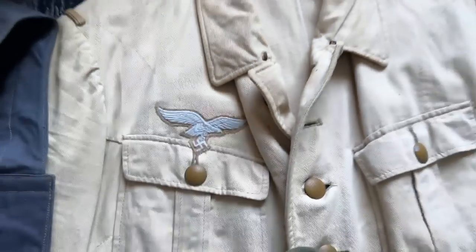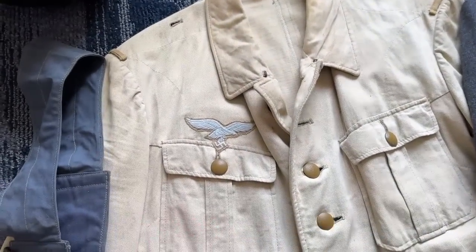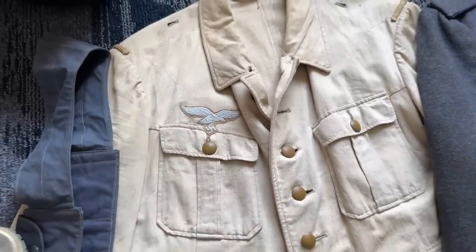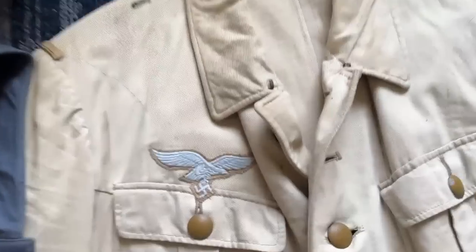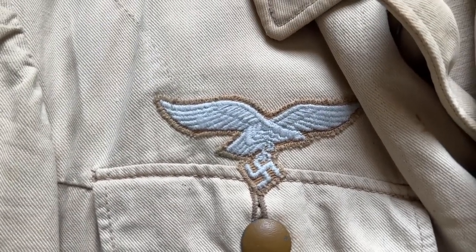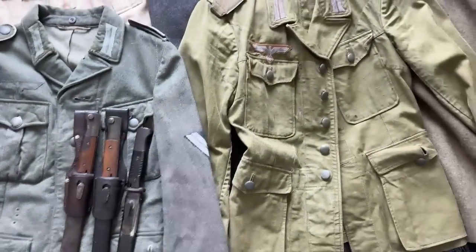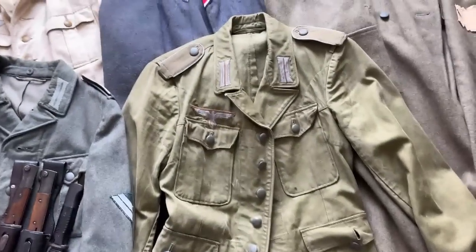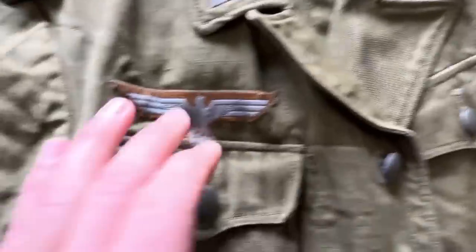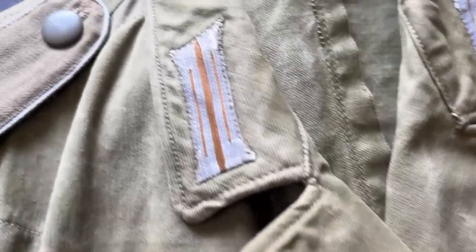And then here we have a Luftwaffe tropical field blouse. The nice thing about it is it's really sun bleached, so it's been worn and it has this really nice faded look. Still has the original zigzag applied breast eagle. And then here we have a second pattern tropical field blouse, also with original applied breast eagle, original applied collar tabs.